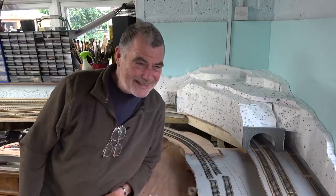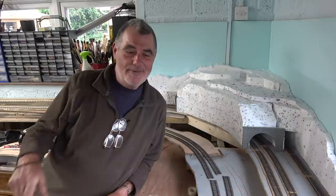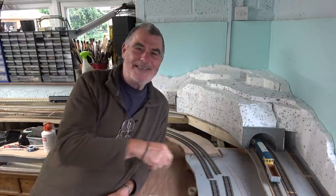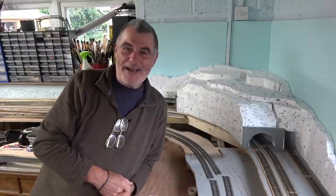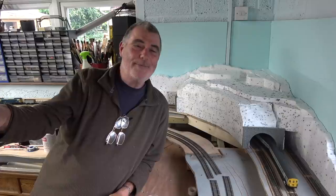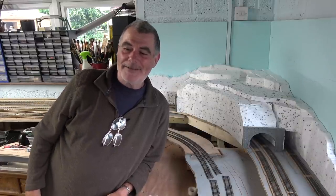You can't make this up, can you? Oh dear. I did have a lovely rake for my birthday of Hornby's 21 ton mineral wagons. I would have shown you them, but most of them are over there now. So I'm going to go and stop this train before it heads long into the others.